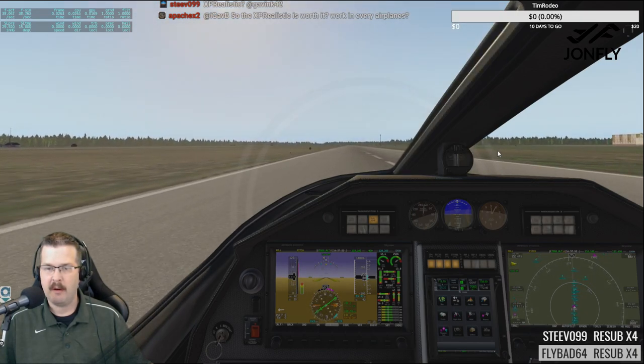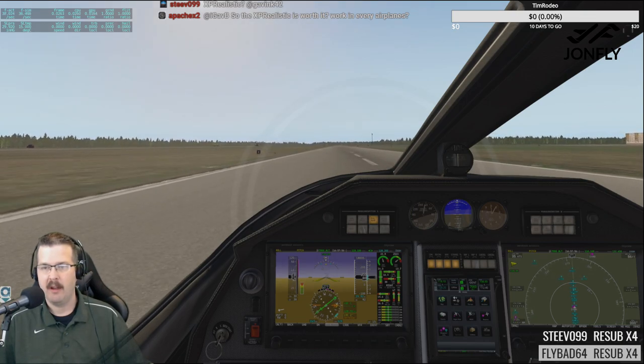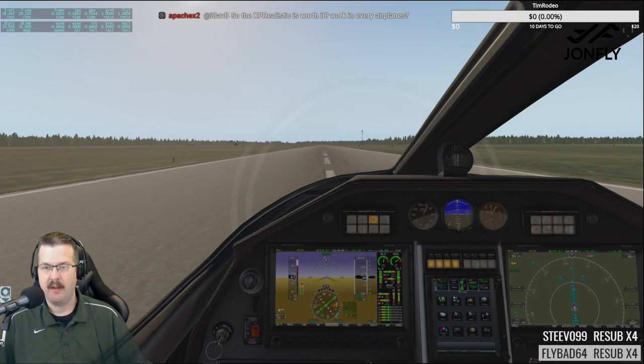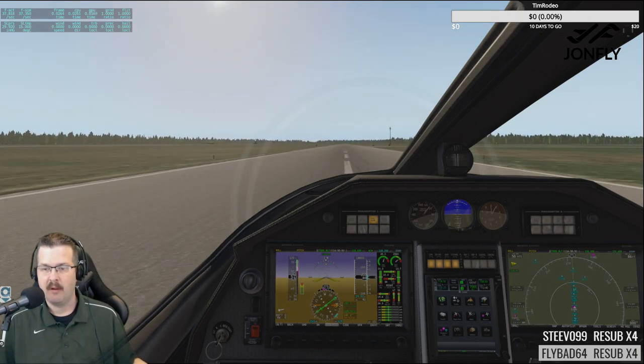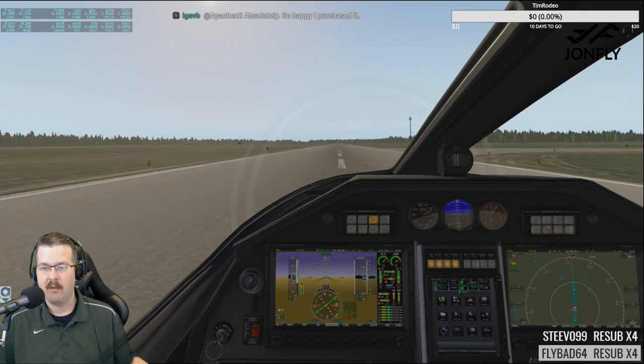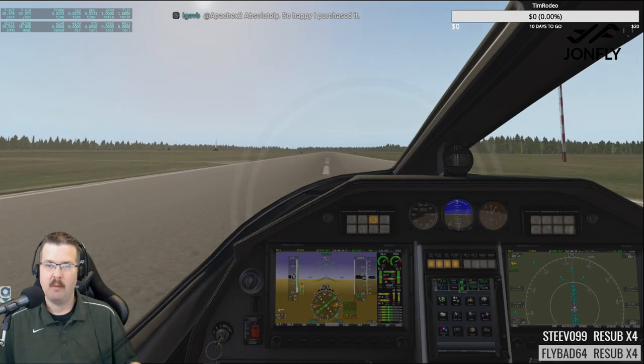How come I got no speed tape? Oh, there we go. It takes a while to get it registered. Okay. My engine doesn't sound happy, but... there we go.